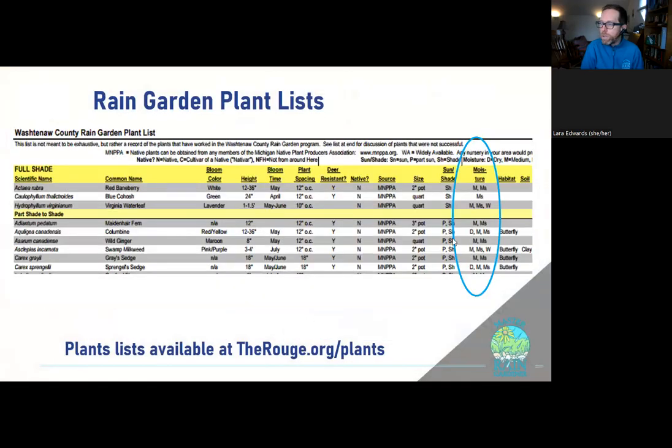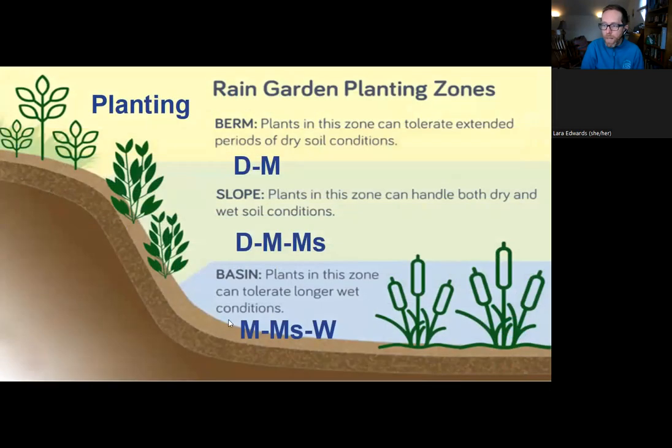So to go back to here, the moisture list, we've got D, M, M, S, and W: dry, medium, moist, and wet. So we're giving you the range that these plants can tolerate. So you want to pick a plant that can survive in that area. The wider range the plant can handle, the more resilient it's going to be.